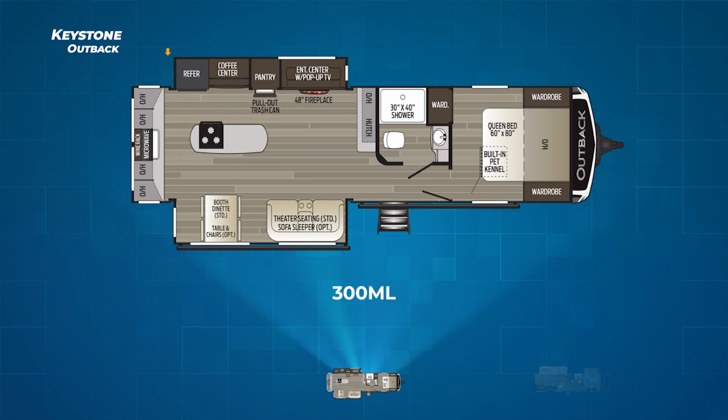The kitchen continues in the off-camp side slide, using up over half the space with the fridge, pantry, and coffee bar. The rest of the slide holds a pop-up TV and fireplace. Opposing this slide is an equally large slide containing the booth dinette and theater seats. A bathroom sits between the living area and the bedroom. The bedroom is very spacious with a wide area around the walk-around queen bed.